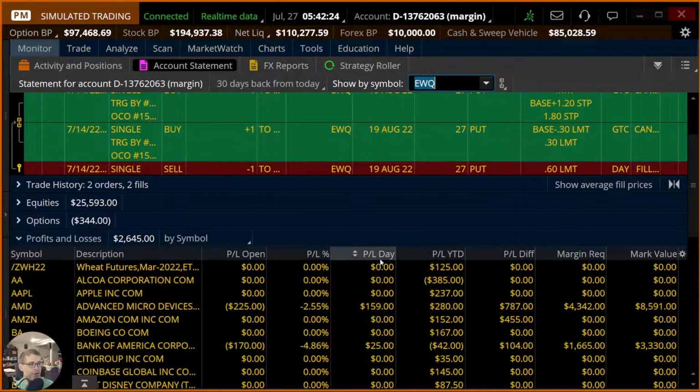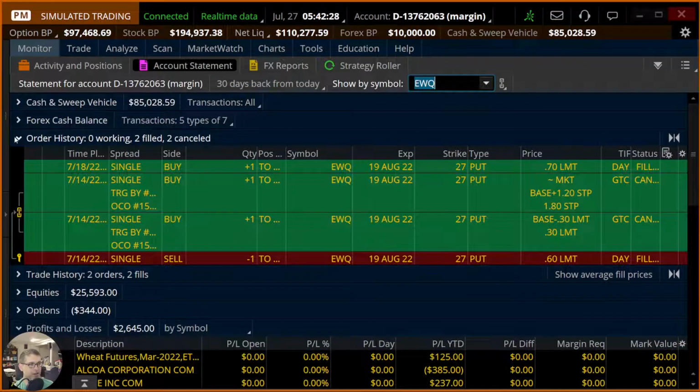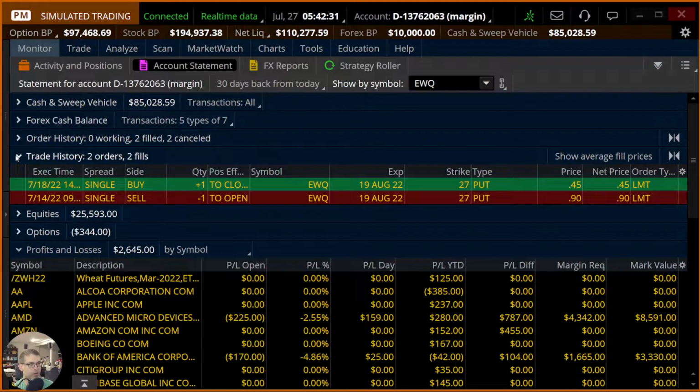So EWQ shows me a profit of $45, but I'm not seeing it in my trades. So I got to see. Oh, hang on a second. That was order history. There it is. Okay. I was looking at order history. Not sure what happened there, but we can see now how I made the $45. Trade history. That's where I want to be. Sold it for 90, bought it back for 45, thanks to the bracket orders, because I don't sit around and watch the screen all day. That's the EWQ, so no management needed there.